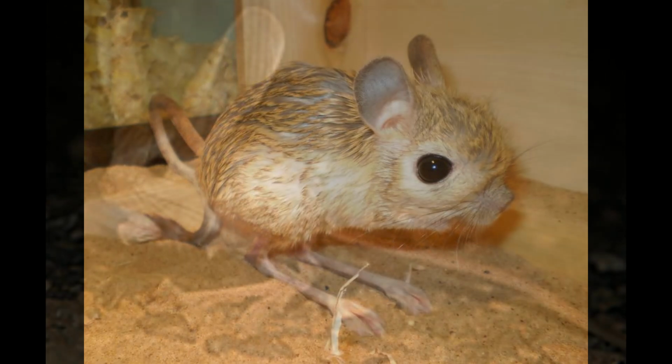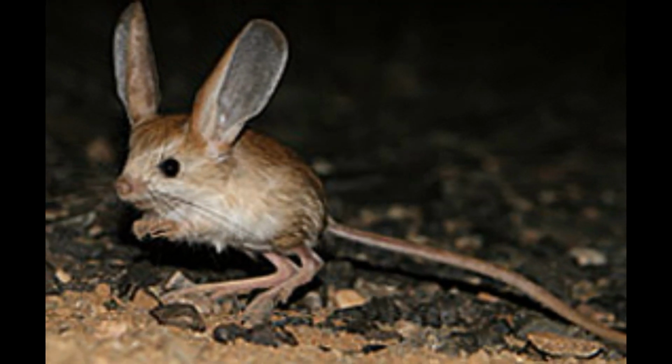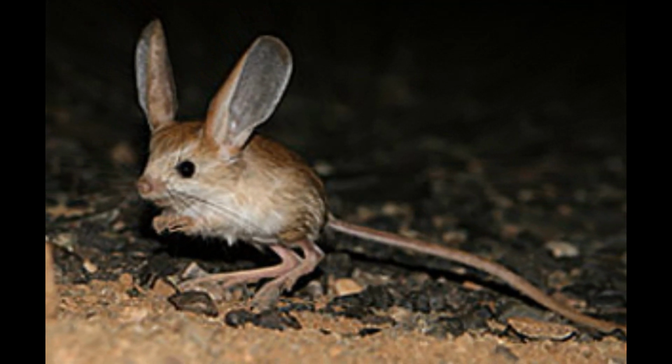Jerboas have a breeding pattern that is influenced by their natural environment, particularly the availability of food and water. The breeding behavior of Jerboas can vary among different species, but they generally exhibit some common characteristics.